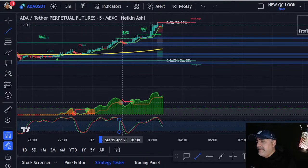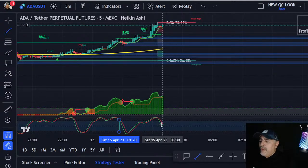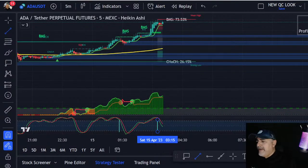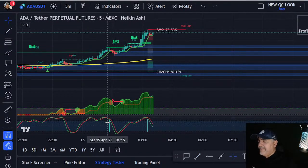Now, we have another 5-minute pullback where the RSI came all the way down, came to the top, broke down, right? This is the second one. And we're going to take a look here at what's the difference and how we should kind of look at this and what should we worry about. Is it a bigger pullback? Is this going to be more, etc.? So let's take a look at this first one here.